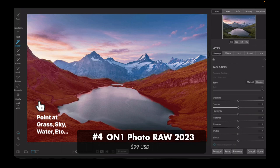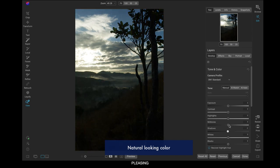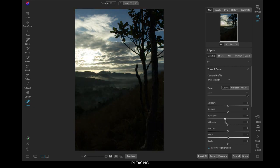At number 4 is ON1 Photo RAW 2023. ON1 Photo RAW costs $99 and it was released in October 2022. So why is it ranked higher than Luminar Neo? In terms of RAW processing, ON1 produces color which is consistently more natural looking than Luminar and less prone to halos in my view. It has very solid sliders, and that includes its shadows and highlights.